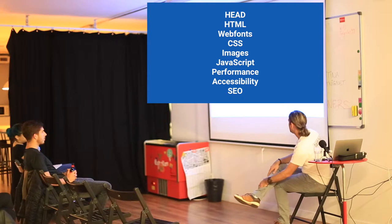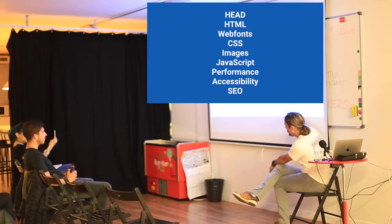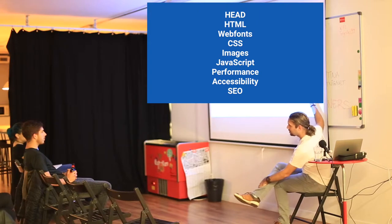The head, HTML, web font, CSS, images, JavaScript, performance, accessibility, and SEO. So you may think that, for example, SEO or performance are not front-end subjects, but they are. Even in general, you can have an SEO person responsible for the SEO. It's really important that a front-end developer understands some important points about SEO, because SEO is related to the code. So, SEO? Sorry? What is it? Search engine optimization. Oh, okay. It's like the meta tags? But not only. The headings, a lot of things, I will go through that after. But a lot of things are important on the front-end side.